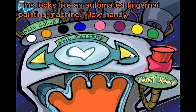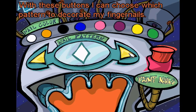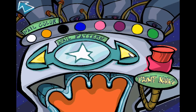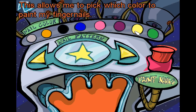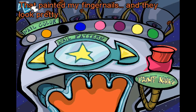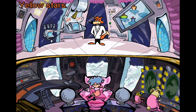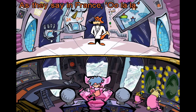This looks like an automated fingernail painting machine. How handy! With these buttons, I can choose which pattern to decorate my fingernails. This allows me to pick which color to paint my fingernails. Yellow. That painted my fingernails, and they look pretty. Yellow stars. As they say in France, ooh la la.